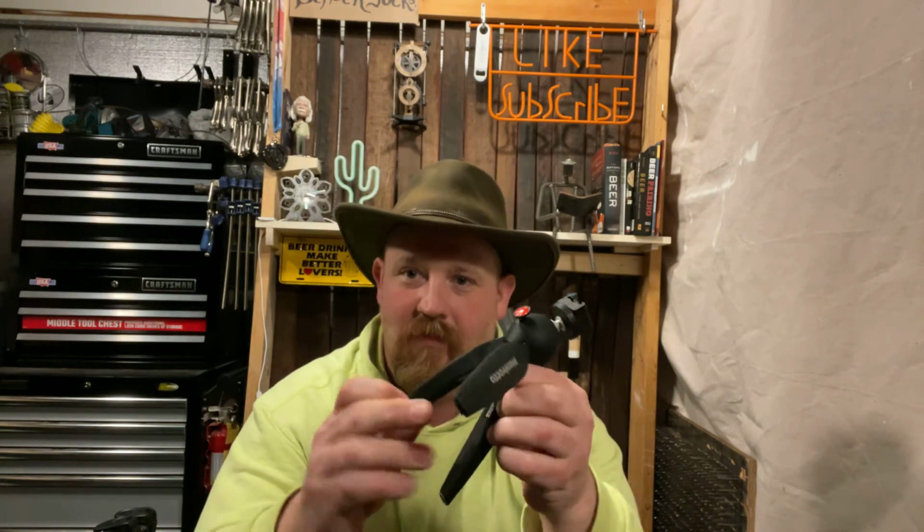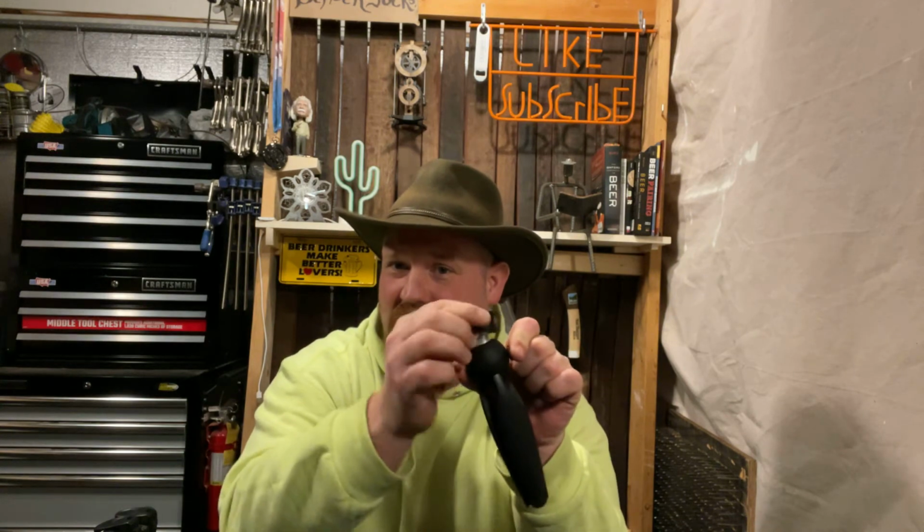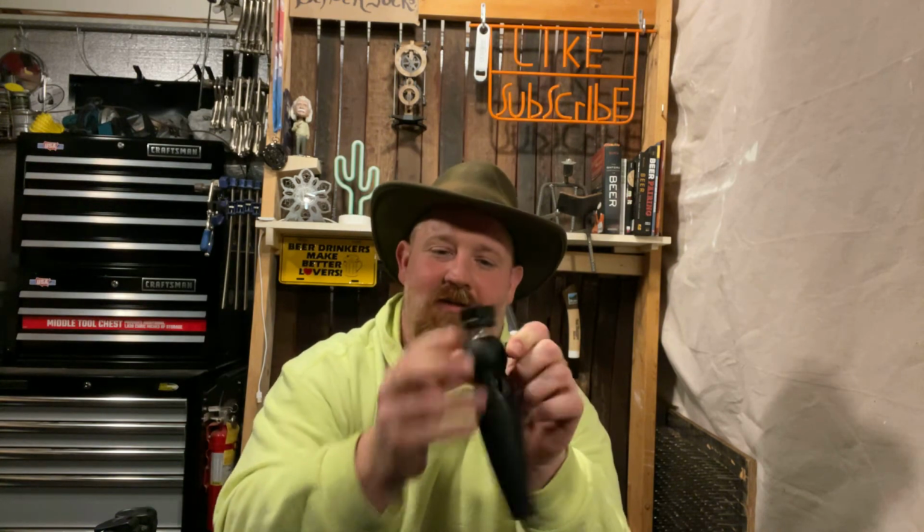I do have two of these little guys, also Manfrotto. I got the Manfrottos because I loved the big one so much, and honestly, the price tag was right. This was only like 20 bucks, which is great. It's got a little push button here, so it swivels the head so you can control what it's looking at, and you can use it like this, or you can set it out. It's a great little guy.